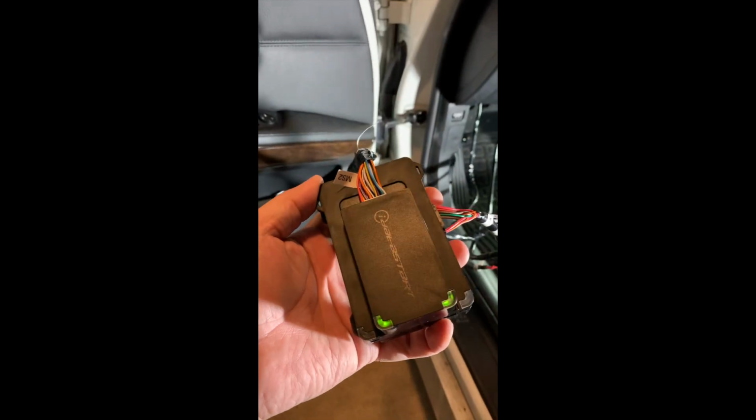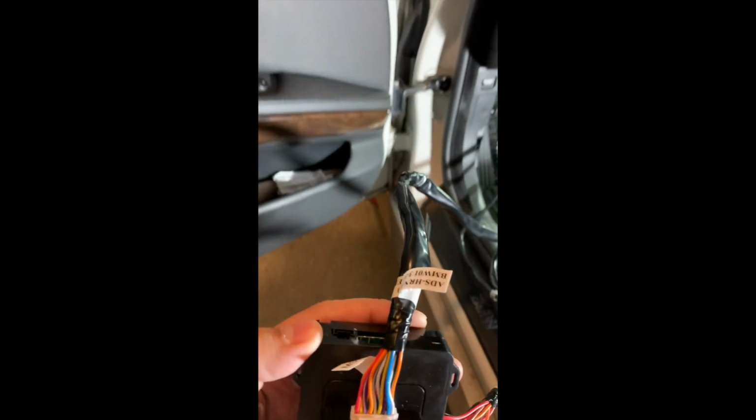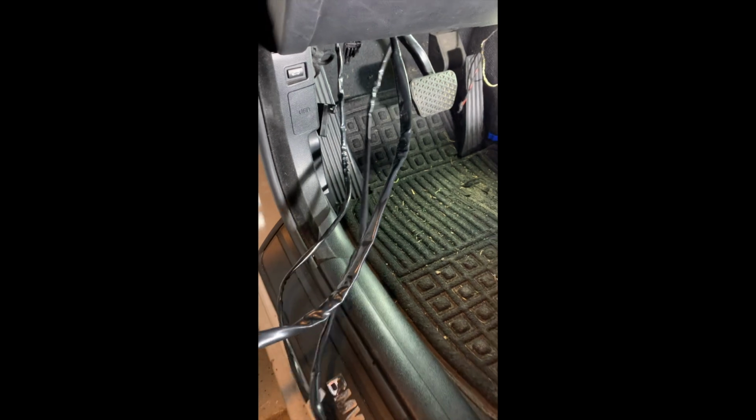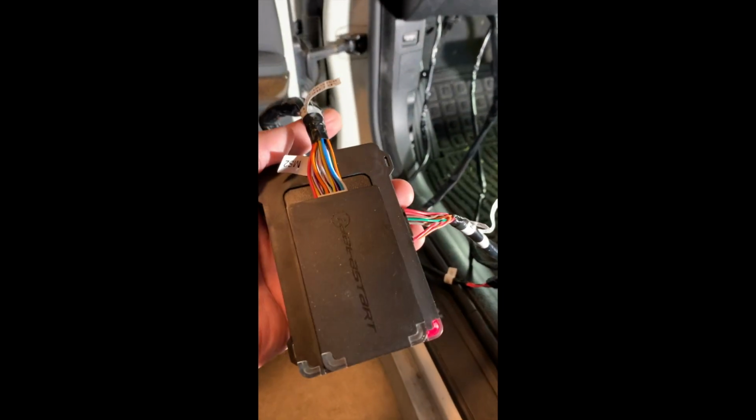Okay, so here's the iStart unit. See the green? That's one cable that goes to the CAS. This other cable here, coming out here, that goes to the brake. So we've basically tapped it. As you can see, those 3 cables, we'll just wrap those up and stuff them inside. And now we'll be able to do the programming.